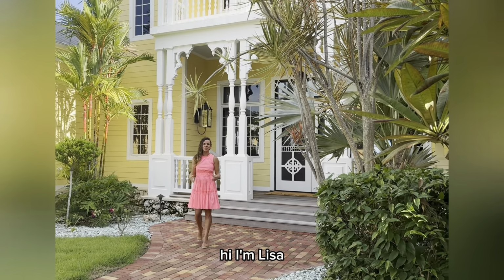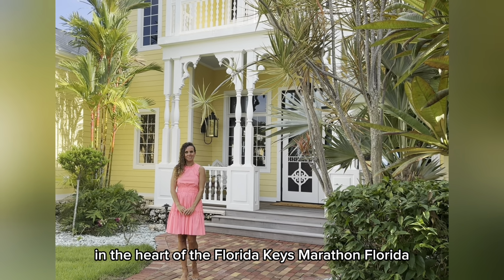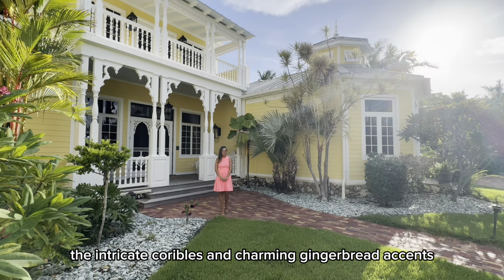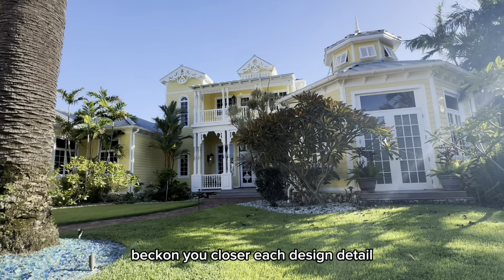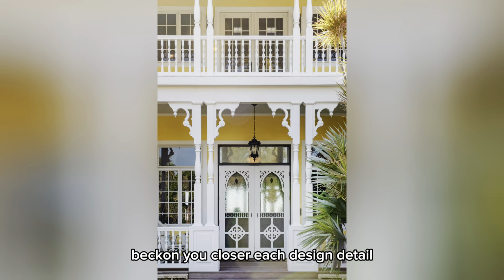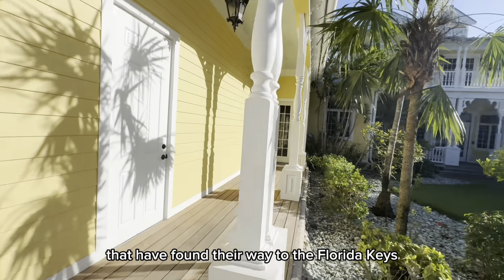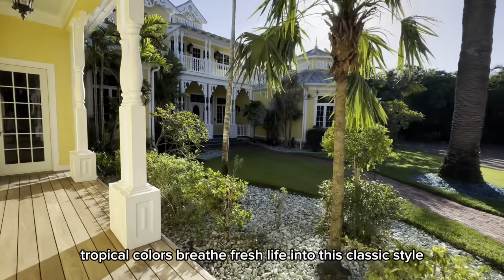Hi, I'm Lisa, and welcome to 9300 Overseas Highway in the heart of the Florida Keys, Marathon, Florida. At first glance, the intricate corbels and charming gingerbread accents, reminiscent of a grand dollhouse, beckon you closer. Each design detail captures the Victorian influences that have found their way to the Florida Keys, yet the vibrant tropical colors breathe fresh life into this classic style.